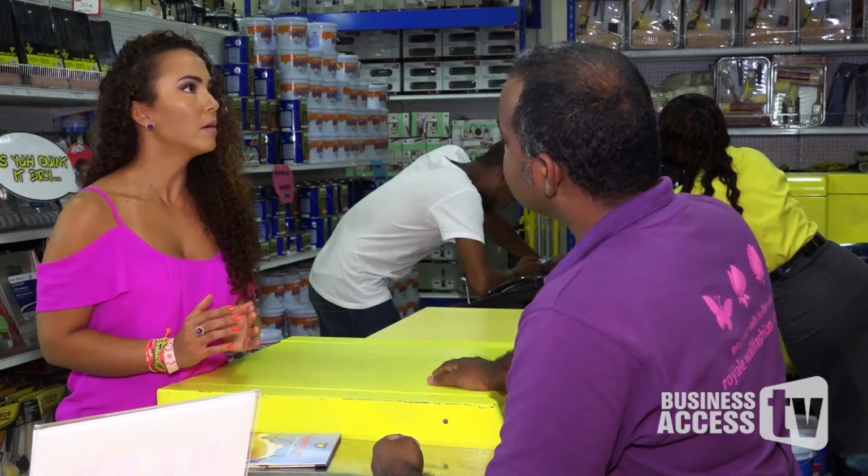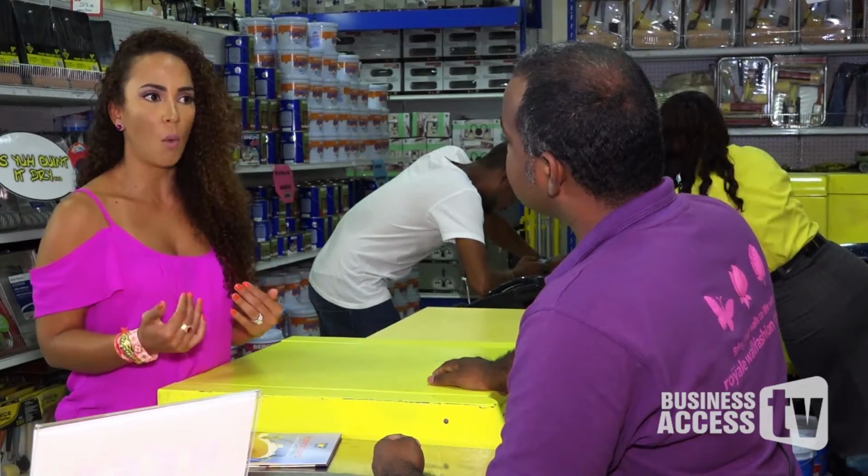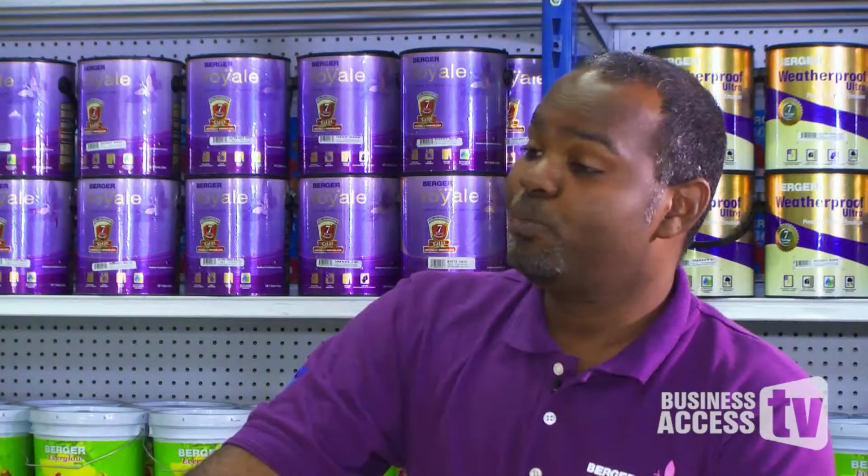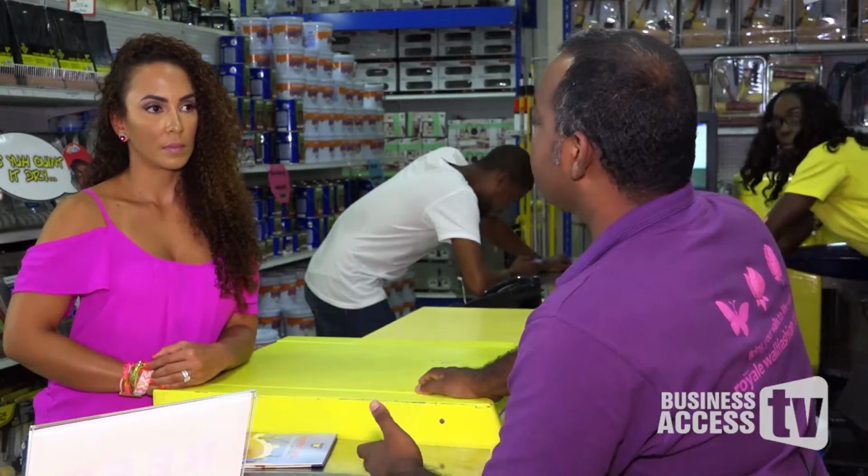One of the paints here, can't remember which one, it offers a 7-year warranty. Right. I've never heard of that before. Which paint is that? Well, Berger actually has 2 paints that offer a 7-year warranty. There is our Weatherproof Ultra, which is our exterior paint.